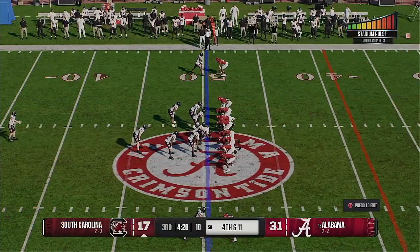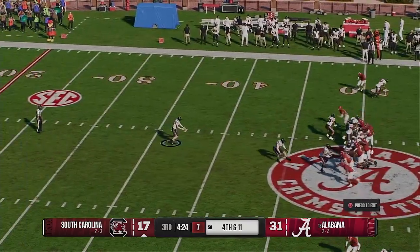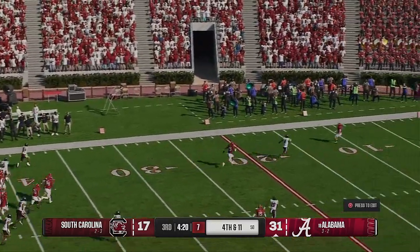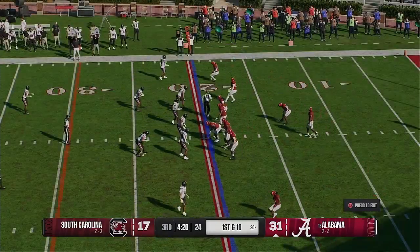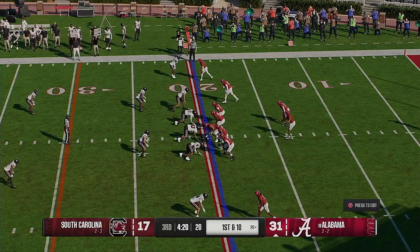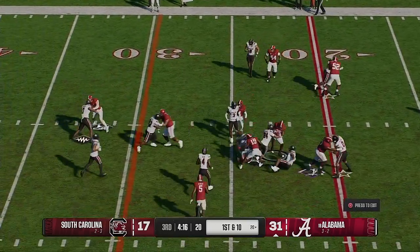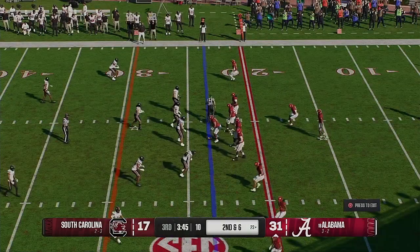And the Gamecocks will send out the punt unit. He'll try to really get into this one. A fairly short distance here toward the sidelines, not his best work. The Tide offense rolls onto the field. This offense has really been clicking in the game so far, Jesse. No doubt. Everything their play caller is dialing up, these guys offensively have been able to go out and execute.